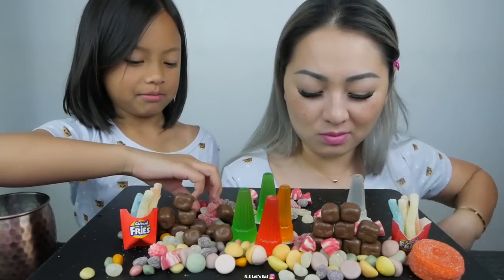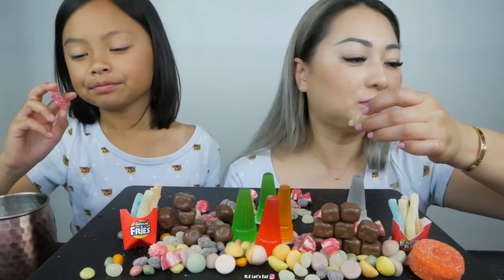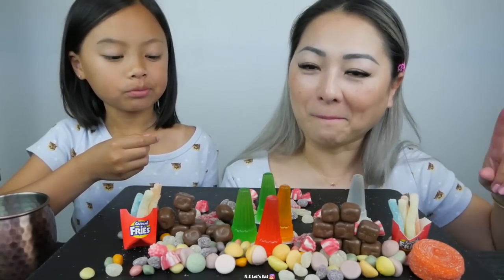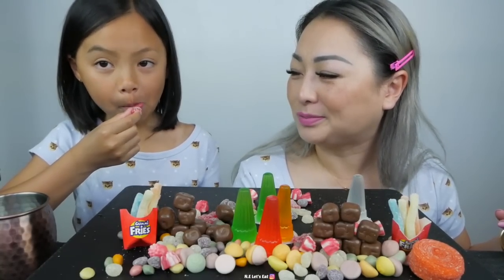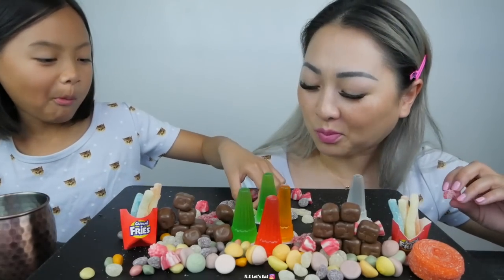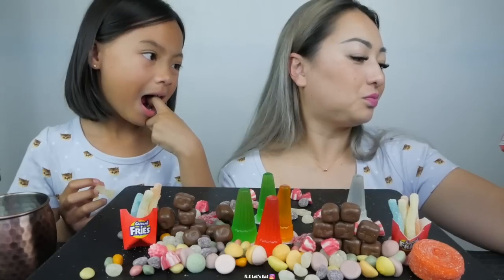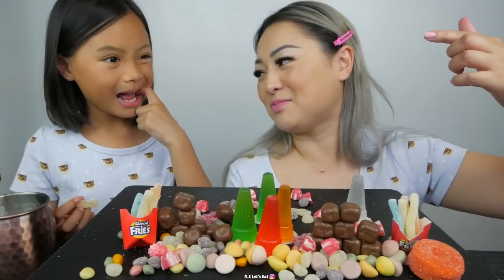Let's do the sour patch. Do you want to do the cola? I'm going to do this one, the limited edition one. Sour then sweet. Sour Patch Kids are good. I can't really taste the flavors. The white one. What does it say here? Red and white. Oh, lemon is the white one. Now I can taste it.